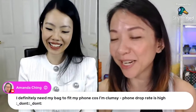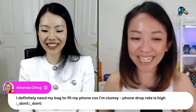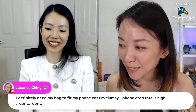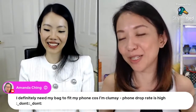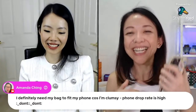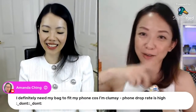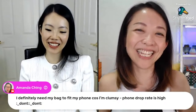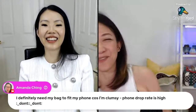Amanda, you don't need a bag that fits your phone. You need one of those straps, like from Casetify or something. Anyway, don't get the Chanel one unless you're like bougie Chanel, but you can get the ones that have the strap from Casetify or many other cheaper brands. You'll never drop your phone again because it's hanging on your body. And then get a bag. That is a flex. Yes.